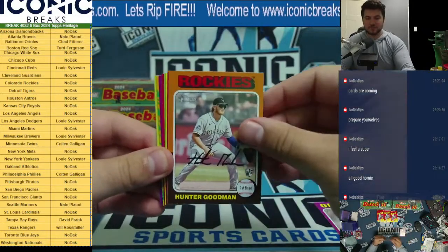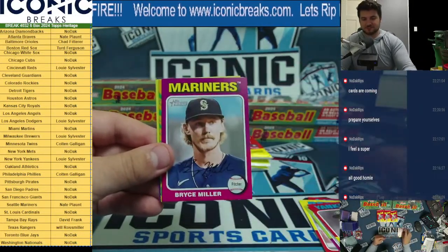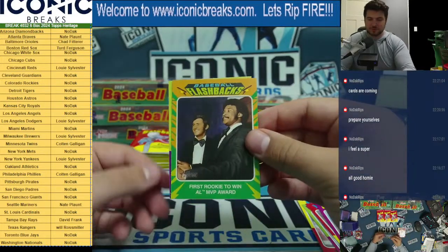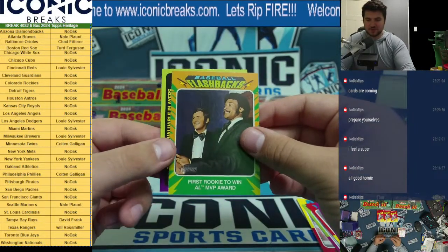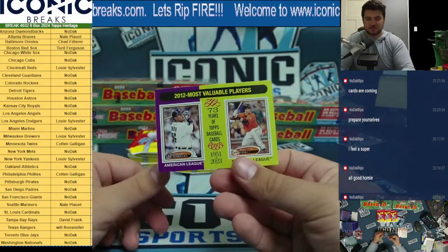Yoán Cano for my O's, Hunter Goodman, Ronnie Mauricio, Will Benson, Andrew Benintendi, Clarke Schmidt, Bryce Miller. Baseball Flashbacks, first rookie to win AL MVP award. Who's that? Fred Lynn, huh? Miggy and Posey.